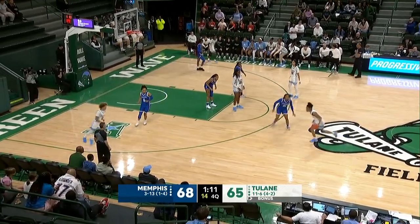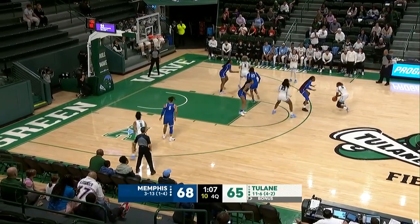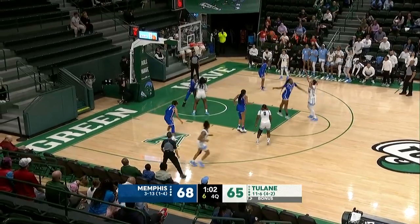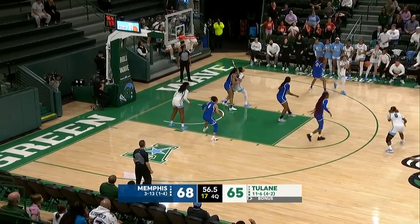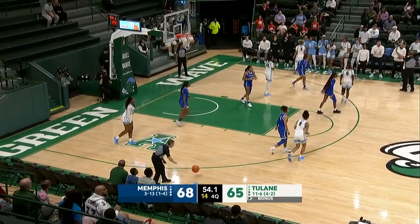We've had one tie in this game. It was at 3-3. Whittington searching, finds Pittman inside the arc. Follows her own miss, grabs it on the deck, outside to Keenan, and back to Whittington. We're inside the final minute. Another timeout for Ashley Langford.